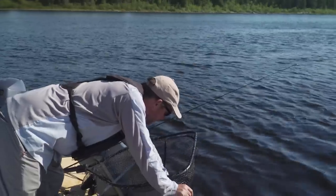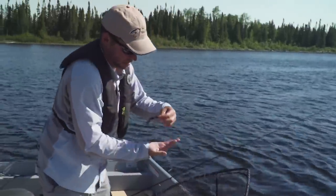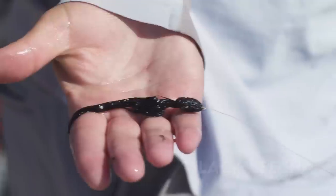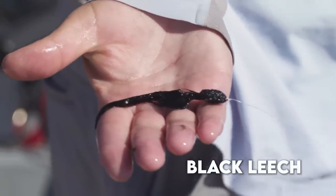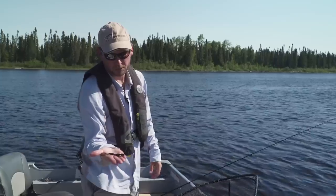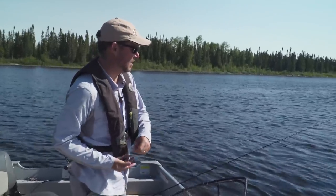22-inch walleye. Let me show you the fly that we're using. It's about a 2.5-inch black leech pattern. It's got a big bushy head on it, almost like a big muddler minnow head. And that's good, man. Been here a short period of time, it's already catching walleye. Let's go back up and hit it again.